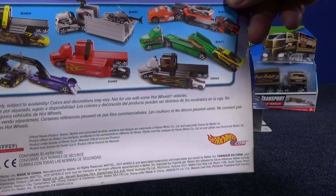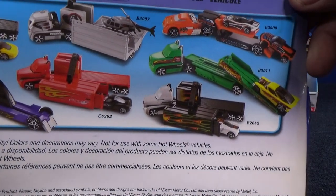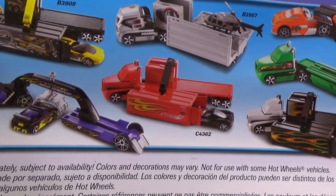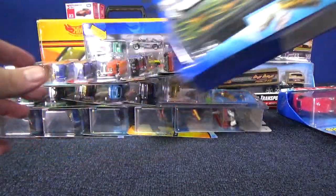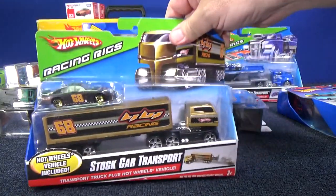On the back, let's see. I see the white version right there. Okay, there's the black version. I did pick up a couple other Truckin Transporters too, as a matter of fact. I'll just show them real quick.